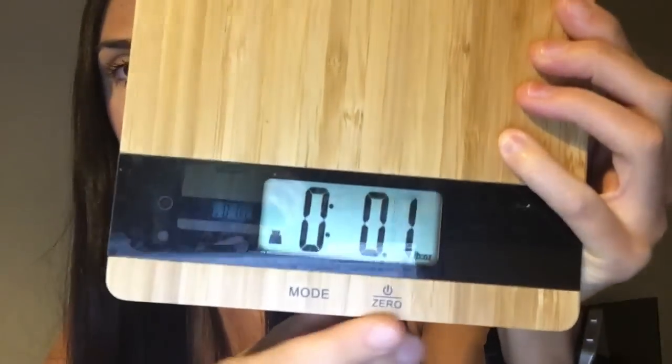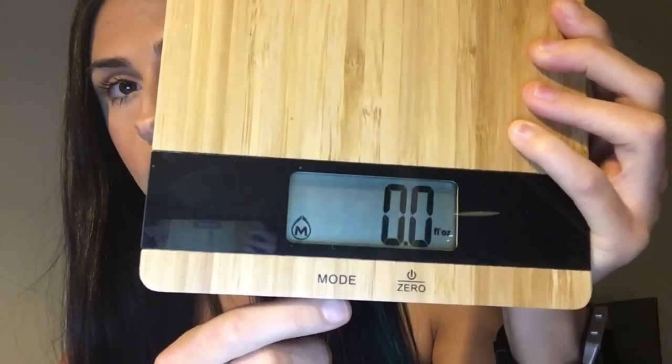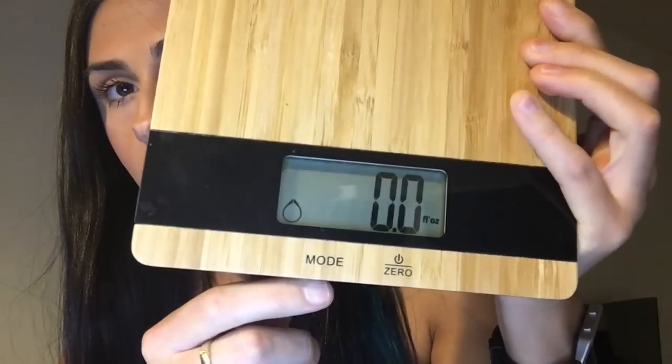And as you can see up close, you have the option to change the mode. So you can have it in milliliters, fluid ounces, grams, and that's just because different foods are measured in different ways. Like egg whites are measured in grams, even though it's a liquid, but then milk is measured in milliliters. So for accuracy reasons, you're going to want to get a food scale, because that's how you'll see your best results. Next, what you guys are going to want to do is download the app MyFitnessPal.